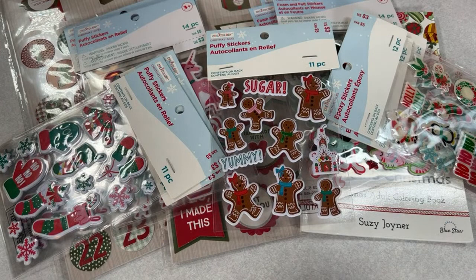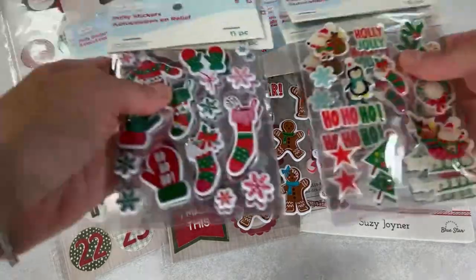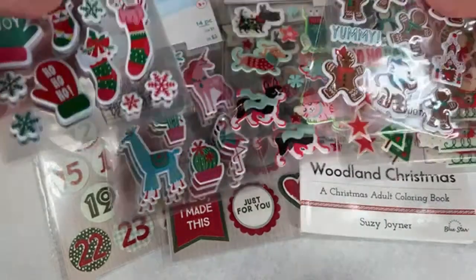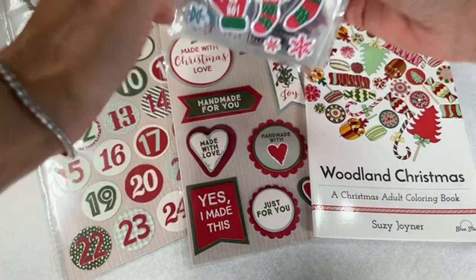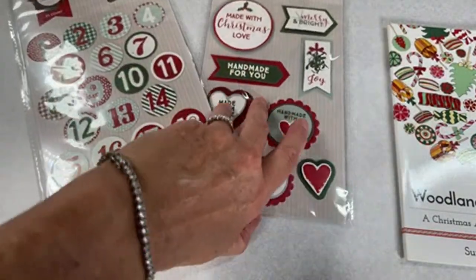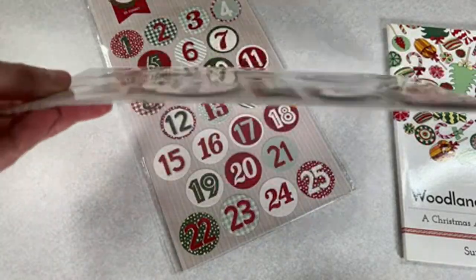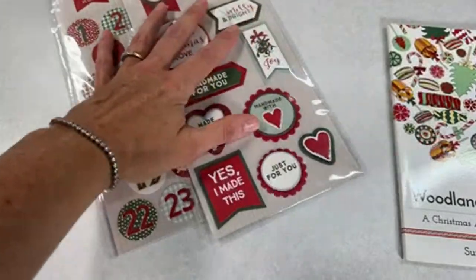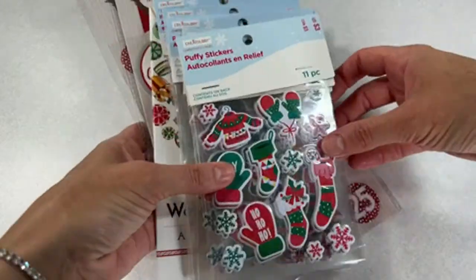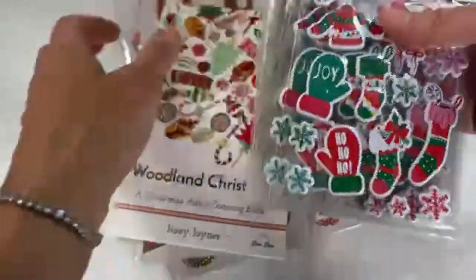Let's do a $20 bundle on this. Again, it is 3, 6, 9, 12, 13, 14, 15 stickers plus a coloring book. 15 stickers plus a coloring book for 20. It's a little Christmas, cute Christmas bundle. $20 bundle if anyone's interested. And these are the cute little raised stickers. And then the little coloring book, $20 bundle. These are all Michaels, and they all are marked $3 each.